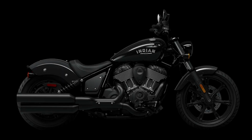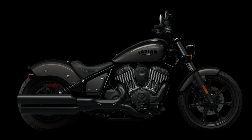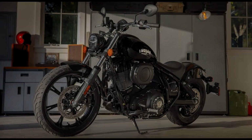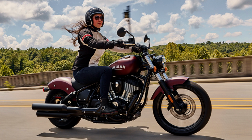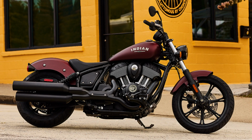The basic Chief model starts at $15,000 and ranges up to $16,450 based on colors. The Chief has the Thunderstroke 111 engine, weighs 670 pounds, and is blacked out. Color options are black without ABS, maroon metallic without ABS, titanium without ABS, and then all three of those colors, black, maroon, or titanium with ABS.